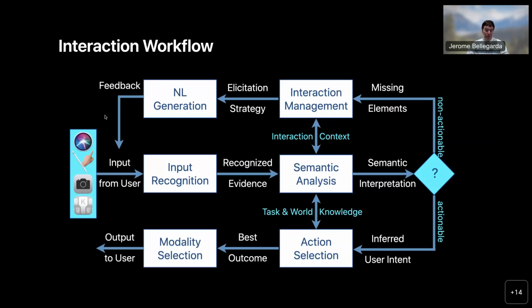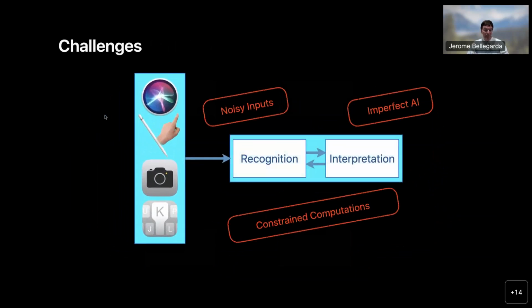That means that in order to deploy user-facing features on mobile devices, we have to overcome three different types of challenges all at once: noisy inputs, imperfect AI, and limited computational resources since we're on device. And so the question really is, can we mitigate these conditions in ways that can still benefit the users? And what I'd like to do today is illustrate a number of examples across multiple forms of input where we were able to make a bit of progress in this very challenging situation.